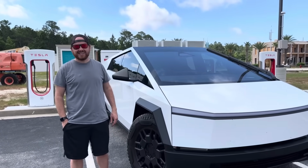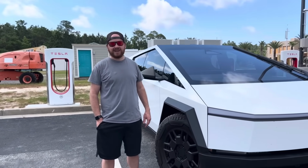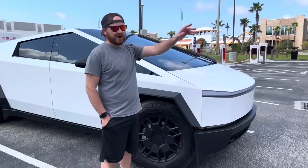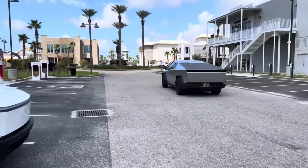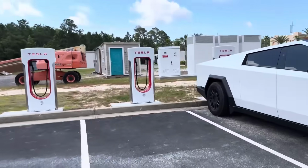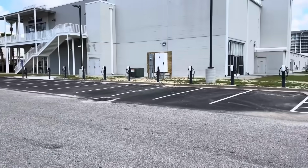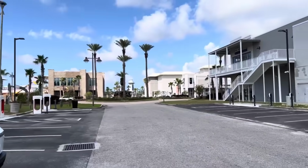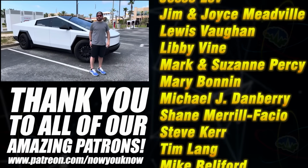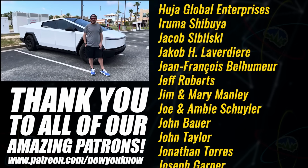What's up, Zach and Jesse? We're here in Orange Beach, Gulf Shores area, down in Alabama, and we're doing our first supercharge here, and we are watching our buddy pull away there in his Cybertruck. We have 12 superchargers here, and then over here we have 10 destination chargers. We got the wharf here to go shopping. Plenty of food, plenty of things to do. These are all free. Obviously these you have to pay for. I would rate this a 10 out of 10. Have a good one, guys.